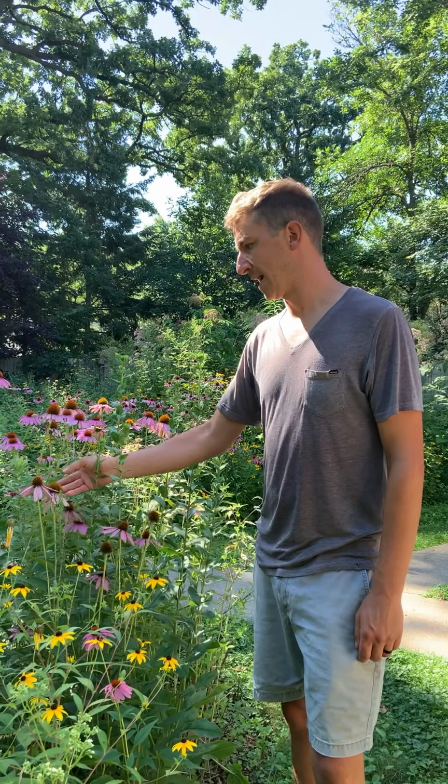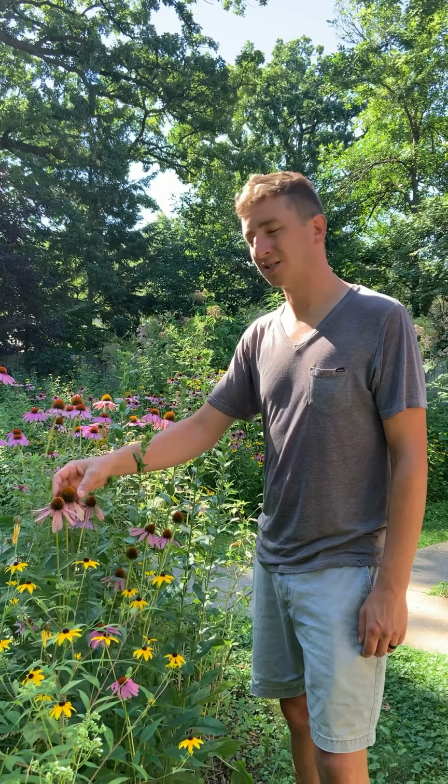This is a favorite of goldfinches all winter long. The seed head structure, the way it collects snow in the winter, just adds interest all year round. Love this plant.